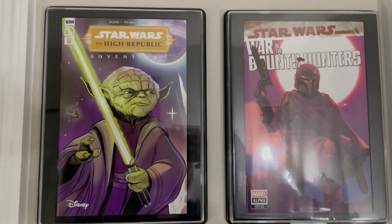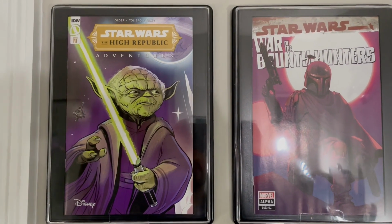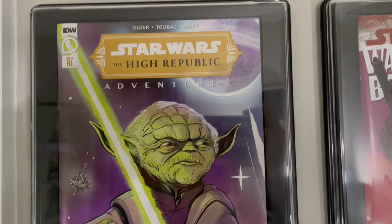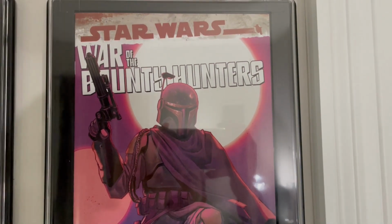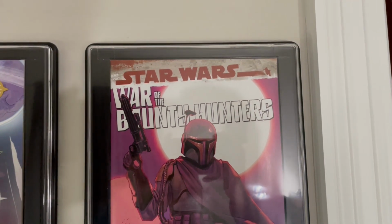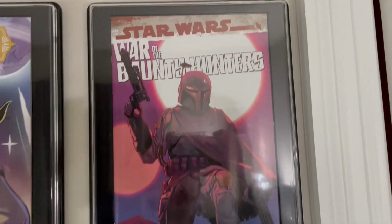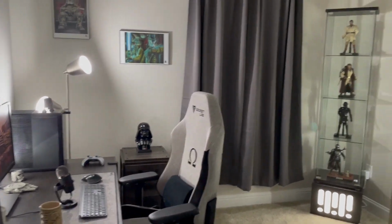Moving over to right next to the door, we have two of my favorite variants of the comics. We have the High Republic Adventures Yoda variant for #1 here. This is a really, really cool art piece of Yoda. And then we have War of the Bounty Hunters, and this looks super rad. Boba Fett. If you haven't been watching The Book of Boba Fett, highly recommend. It's a super fantastic show. But yeah, that's the 2022 Star Wars Collection Room and Gaming Tour setup.